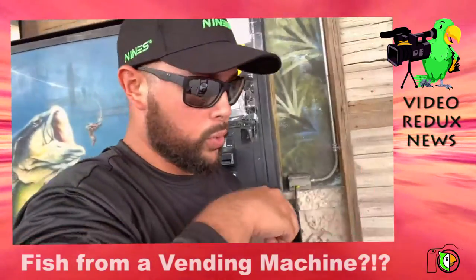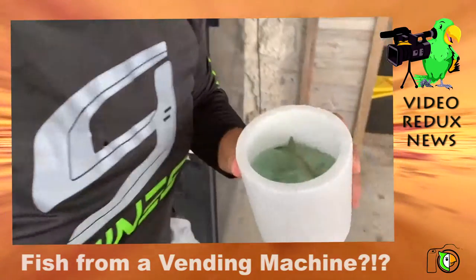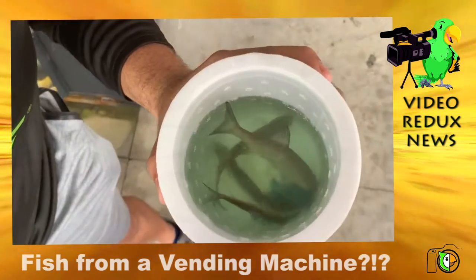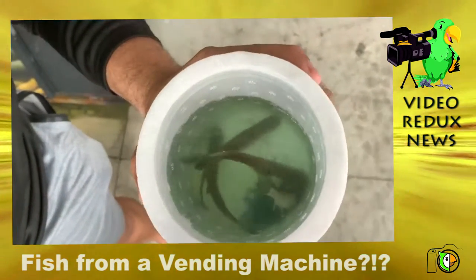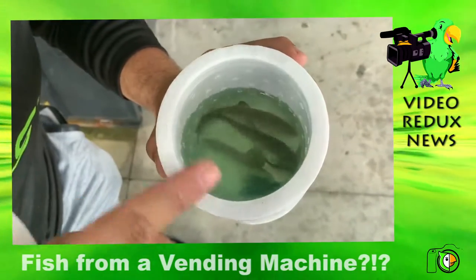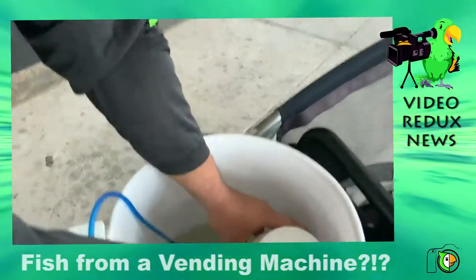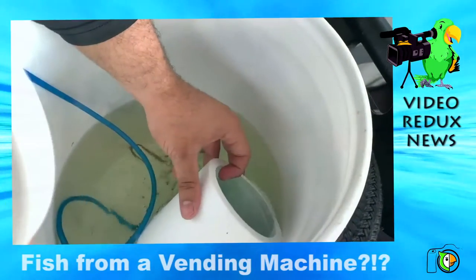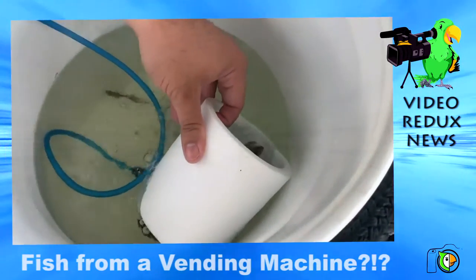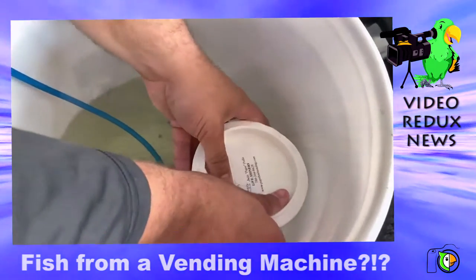Let's see how they're gonna do in this right here. Come on, baby! Ooh. The sizes are actually pretty good. I'm concerned about some dead ones. This one looks a little not okay, but the other ones are okay. So what we're gonna do is try to acclimate these guys to make sure they don't die. We're not gonna let the same thing happen as last time. We're gonna add a little bit of that water and we're gonna put them in here.